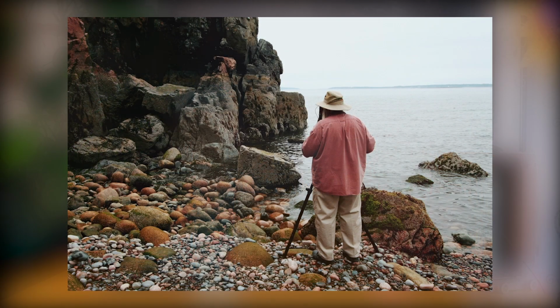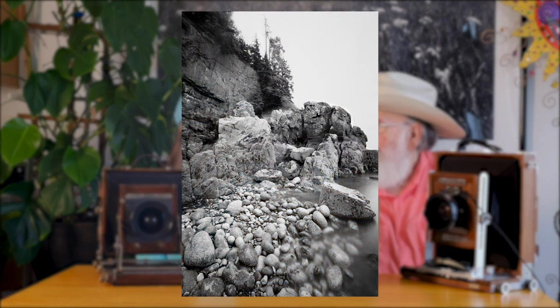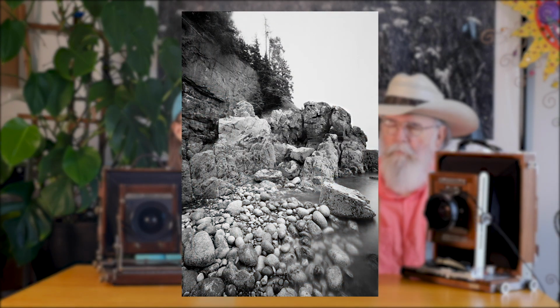So I had to take Niki down to, call it Pebble Beach, or no, it's Hunters Beach. They had big pebbles. Rocks. They're big pebbles. So we got to explore that together, with the 8x10. A beautiful beach. Lots of texture. Wonderful.